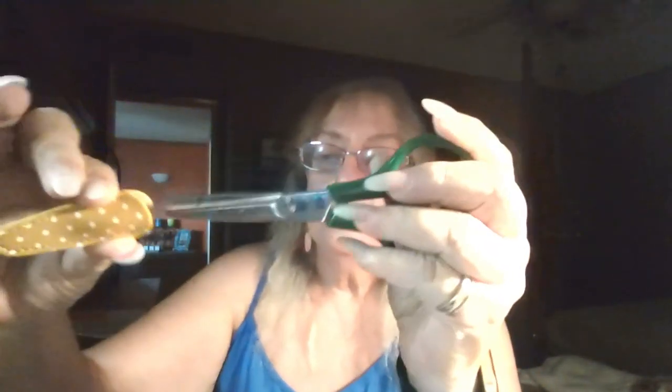$1.17 for this. $1.17. You might remember my last household haul. I had this really cute little pair of scissors that I had gotten. They looked very antique-y. Well, I needed something to put over the end of them so that the sharp point is not poking through. So this is a cover to go over scissors. So they're about this size. And you can see how that will go in perfectly right up to the joint. And it'll keep them from opening. It'll keep them from poking through anything. Absolutely love that. These are going to go on those nice little golden scissors I got.